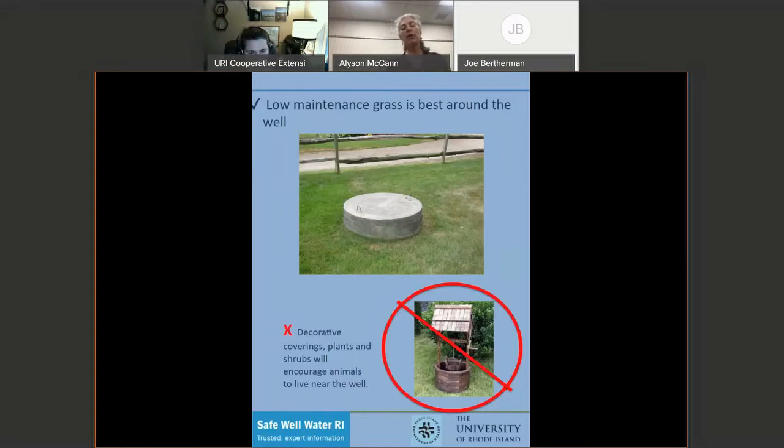When it's got a decorative covering over it or is hidden by plants, it's out of sight, out of mind. It also may encourage rodents to burrow or nest around the wellhead. I've worked with many a homeowner where there's been a mouse in the well, or a nest near the well, and some of the components like the electrical line could be gnawed upon. Some of the aerators in the well, maybe the screens, could be gnawed by rodents. So it's best to just keep it open, and every once in a while inspect it. I'll talk about the visual inspection as part of your homework in a little bit.